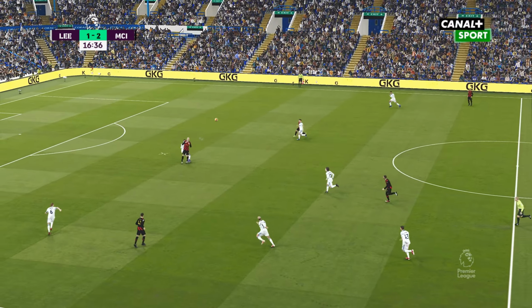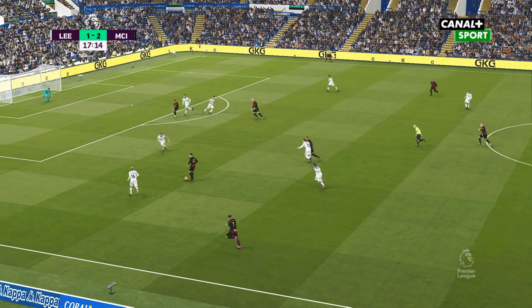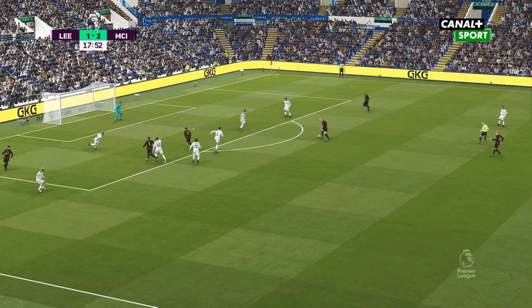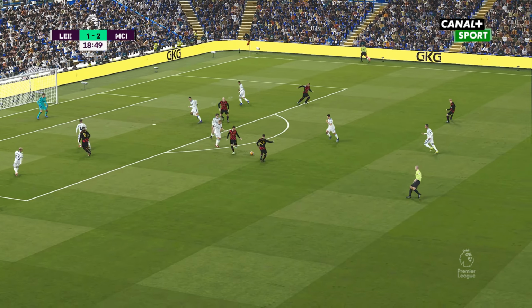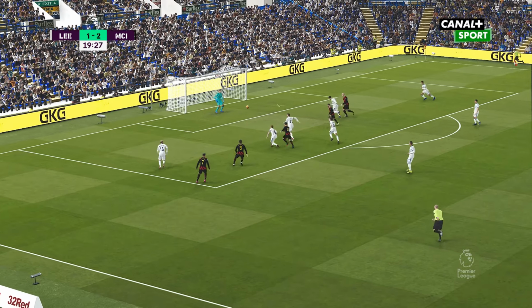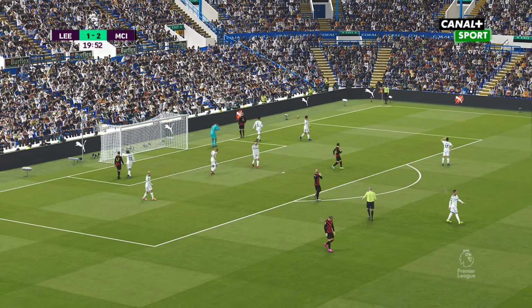Up towards the front line. Gundogan. Manchester City have pushed both fullbacks into quite advanced positions here. Yeah, that's interesting. So what are they attempting to do? Well, it's a bold attempt, in my opinion, to occupy the opposition in a way they're not expecting. Cross from Gundogan. Too long and over the line.